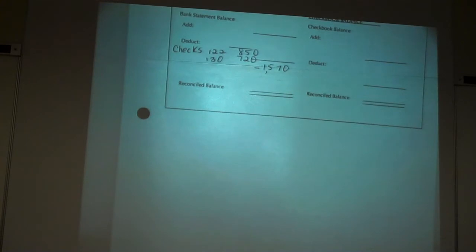Most checking account statements will have the checks in order by date, how they process them, but most of them will show the check number. So you can look at the check number. Do any of you reconcile your bank statement online?